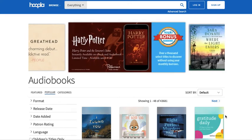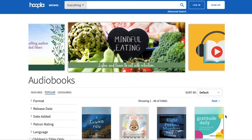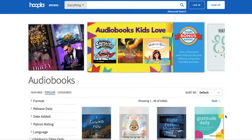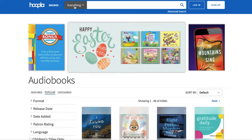Hoopla is currently offering bonus borrows, or items that don't count against your 8 item per month limit. To access the bonus borrows, I'm going to show you two ways to get in. The first way is by looking by resource.